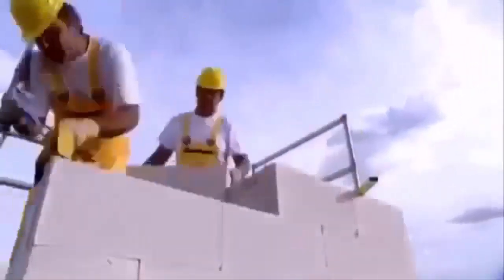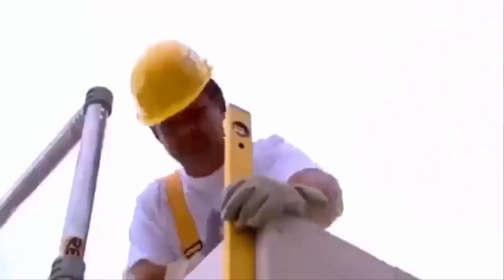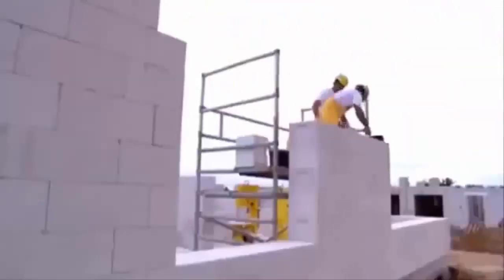Building is efficient. Compared to an ordinary house, several thousands of euros are saved thanks to extremely precise proportions, trouble-free shaping, the form of the blocks, and the thin layer mortar.